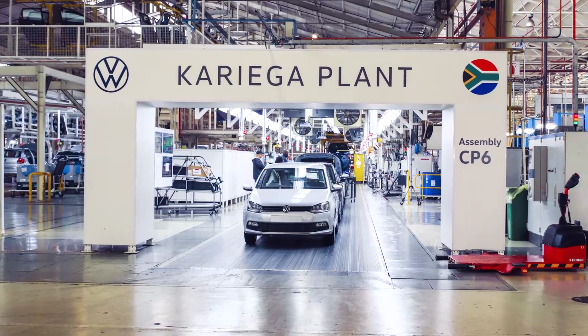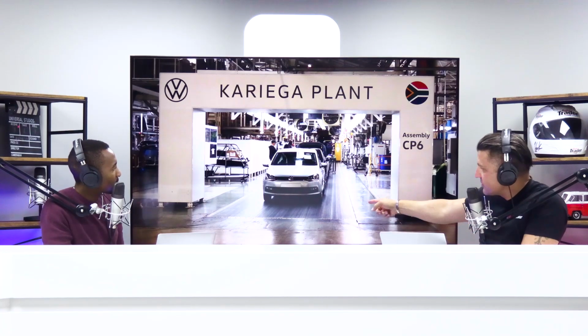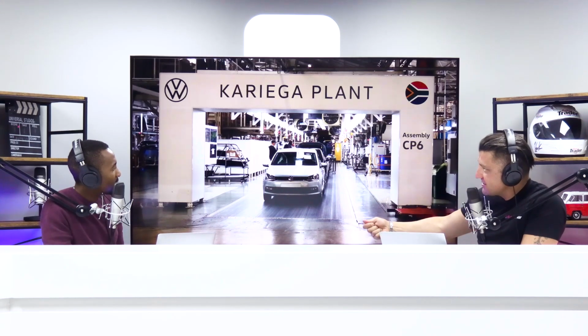That's checkpoint number 6. This is the final checkpoint, where the car is driven for the first time. So literally at this checkpoint is the first time that the key is turned. When it's turned, this is a question that somebody might have asked.